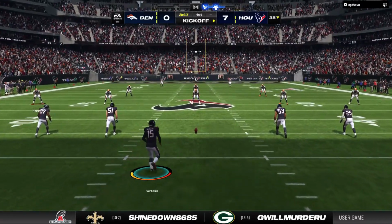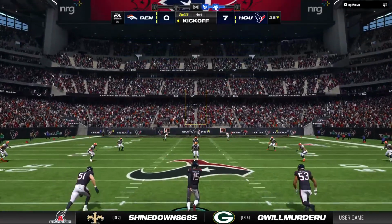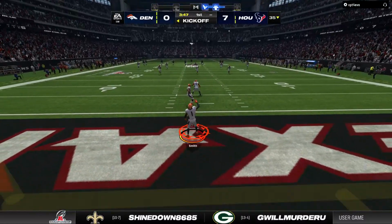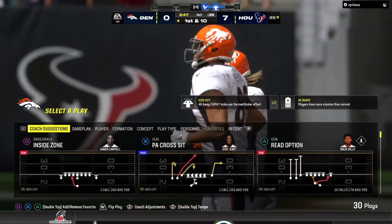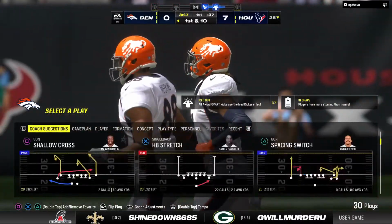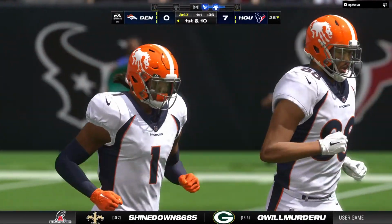So after the touchdown, here's Fairbairn now to kick it away. Fair catch going to be taken, and this will be moved out to the 25. Take over first and 10 at their own 25-yard line.